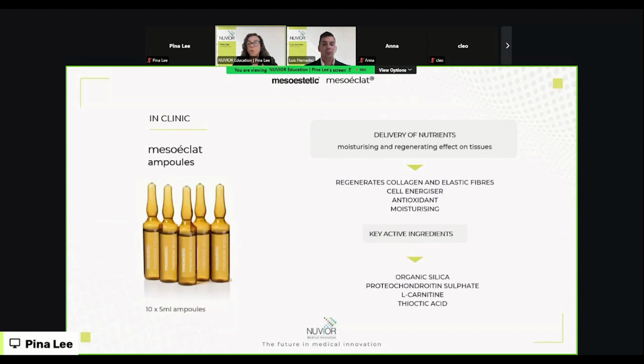Once you have done the exfoliating step, we're going to use the Mesoaclat ampule to deliver those nutrients deep into the skin. This is going to help regenerate, energize those cells. It's going to have amazing antioxidants in here. It's got lipoic acid to help to rejuvenate, to calm and soothe, and to get that skin ready for more collagen and elastin.